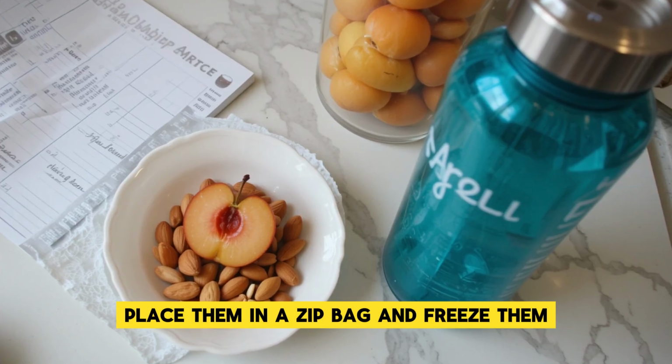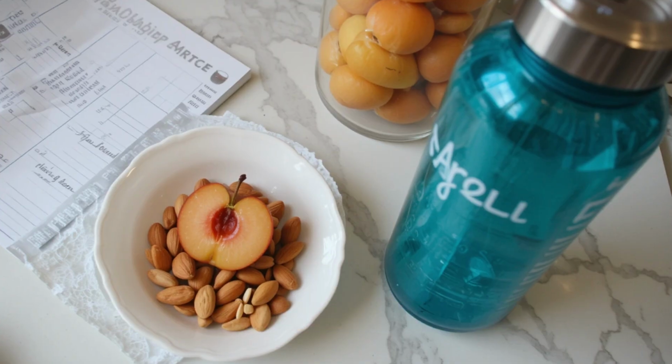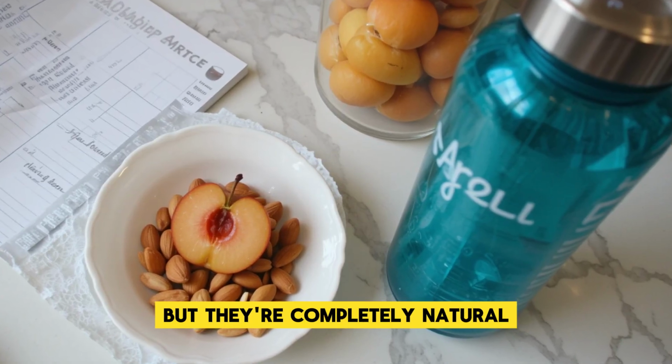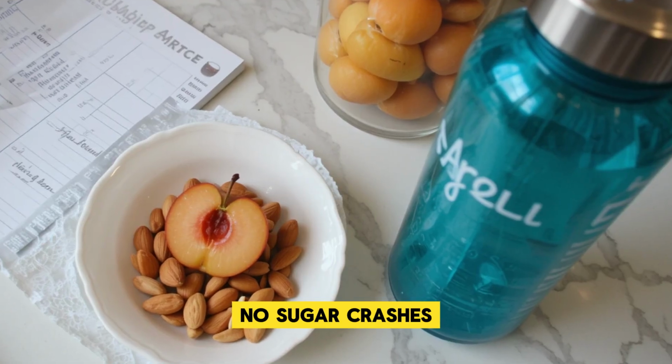And don't forget the freezer trick: cut melon or plums into small cubes, place them in a zip bag, and freeze them. On a hot day, just grab a few and enjoy. They feel like tiny fruit popsicles, but they're completely natural. No guilt. No sugar crashes.